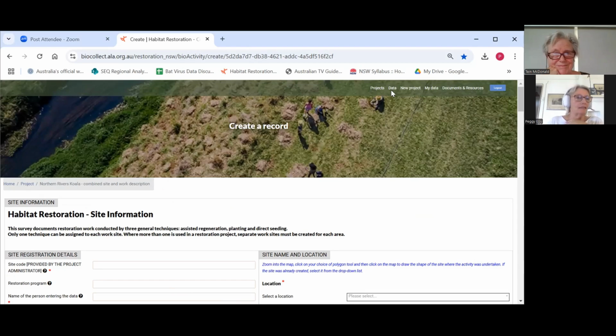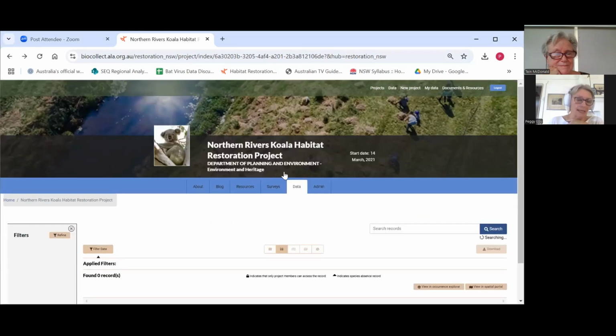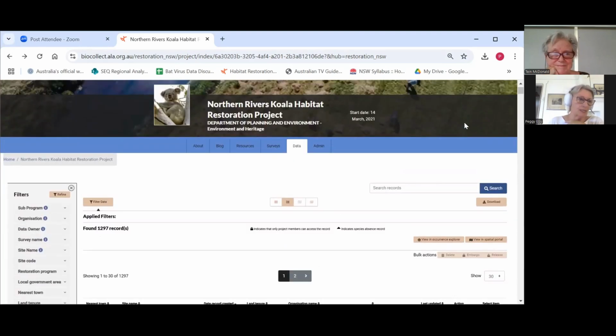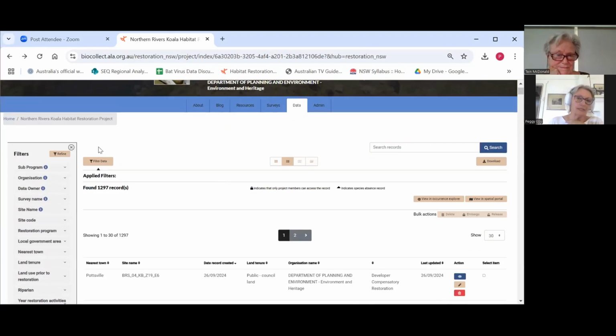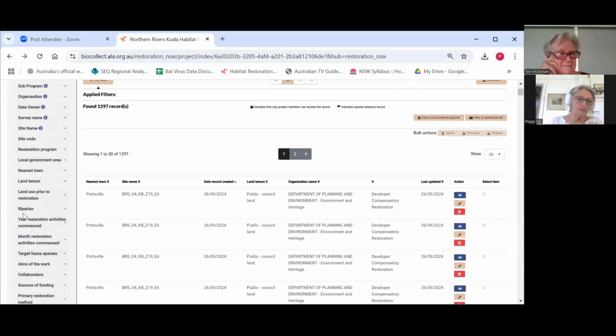Okay, and then just really quickly, the data can be viewed in different forms through the data tab. And again, this format is the same for all BioCollect projects. The data can be filtered. There's possibility for multi-level filtering, so you can reduce, in this case, there are 1,300 records in this project. You can reduce them down by using the different data entry fields.